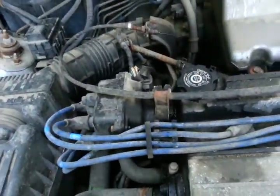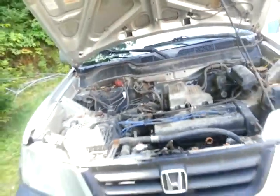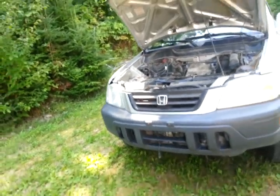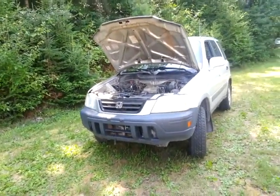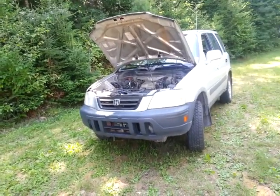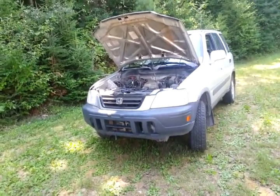Alright, so there we go. That's my new hot rod. And I'll have to go through and see if there's anything else not working on it. Hopefully the heater core works. Yeah, there we go. Alright.